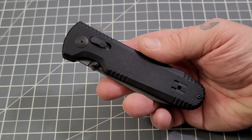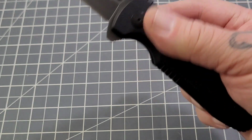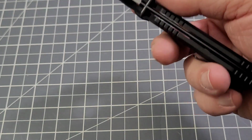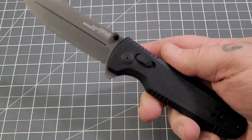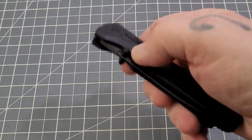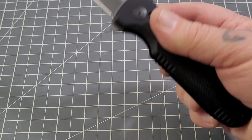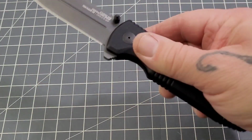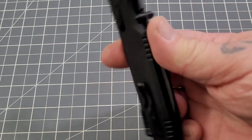Next one. Now this one I don't have a box for, guys. This one does not have a box. It is a SOG Pentagon XR in CTS-XHP. I don't know why it was so hard to say that. The action is fantastic. I was actually fairly impressed with this knife, to be perfectly honest with you.